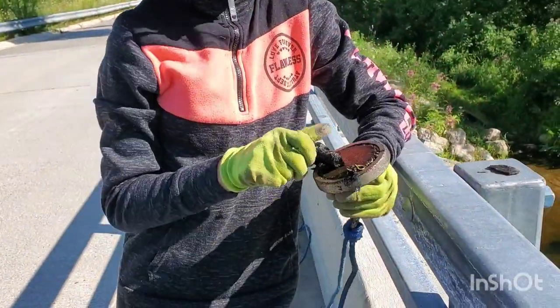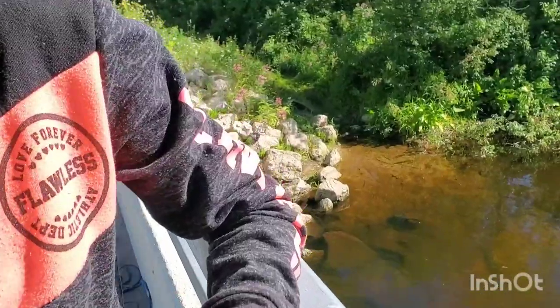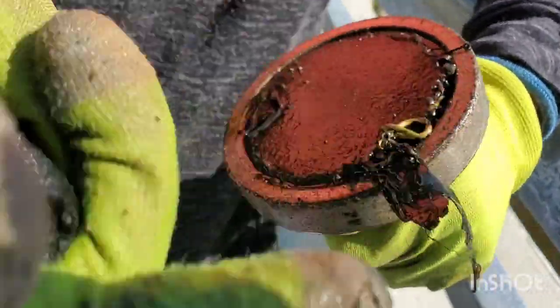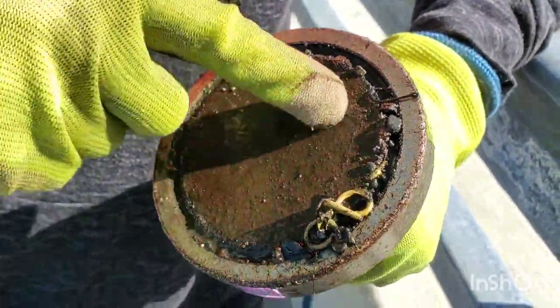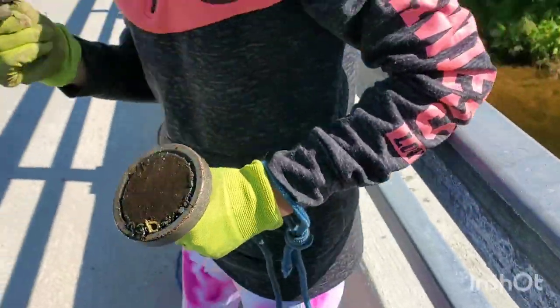And Stinker just got another thing. What did you get? And wire. Cool finds. And you got something else. You got a hook. Yep, you've been hooked.